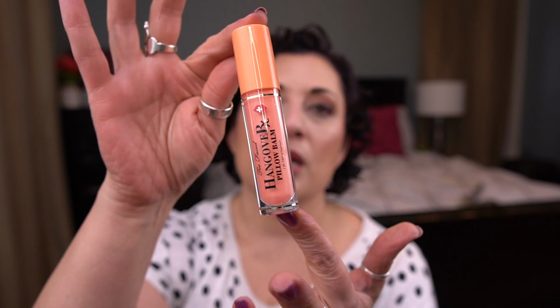Then I found this by Too Faced. It's the Hangover RX Pillow Balm. This was in the Mango Kiss scent. I mentioned the last time I talked about this in an Empties video that I had a deluxe size sample that I finished. I've been thinking about this product, and after I finished it, I kind of wanted to use another one. I saw this and smelled it in the tester in the store, and it smelled so good. So I went ahead and picked up the full size.